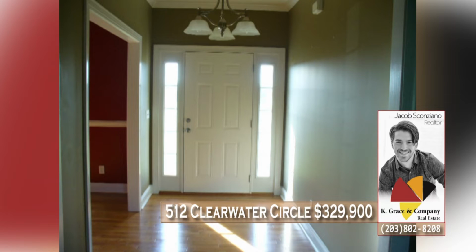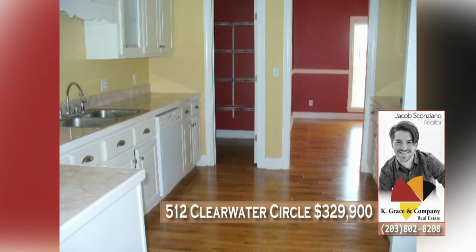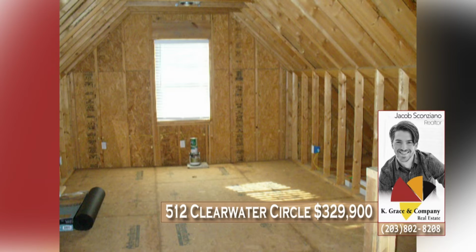Take a look at this beautiful home in a great subdivision. This 3 bedroom, 2.5 bath home is on a 1 acre lot and might just be what you're looking for. A split bedroom plan and a large master bedroom that has a separate area for office space or a nursery inside the master.